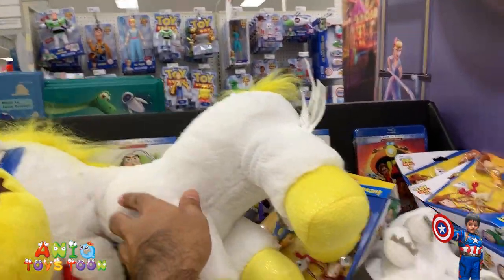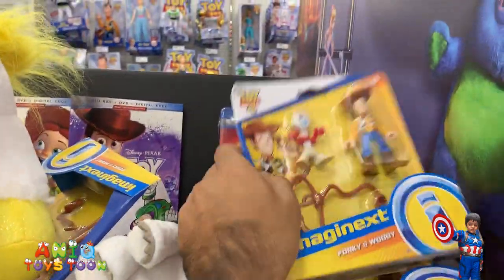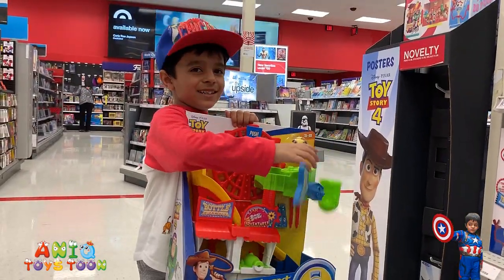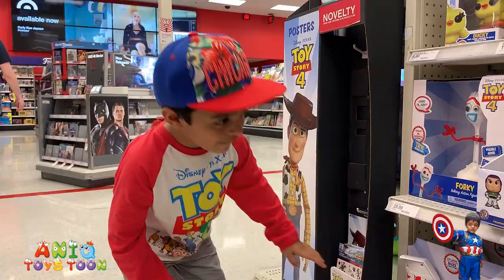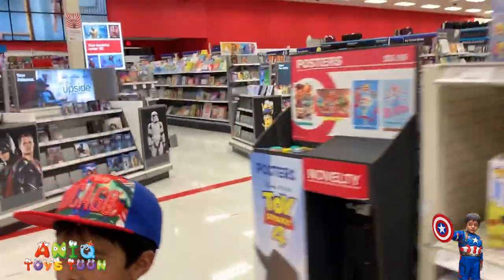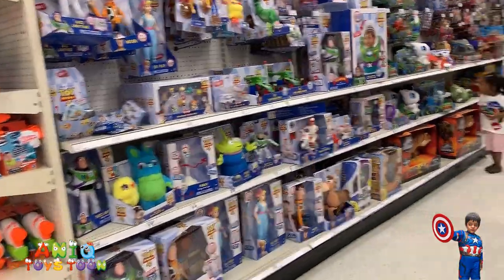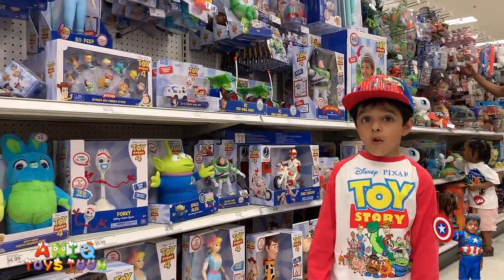This really cool unicorn. Look at this. And then we also have mini figures. What is that? It can spin. Cool. Awesome. That's so awesome, Bunny. All right, let's go on the other side for a minute, please. Wow, this is the best Toy Story 4 section we have been to.